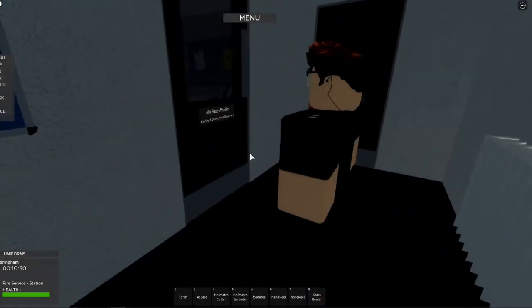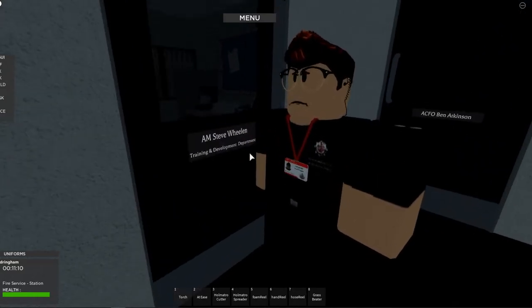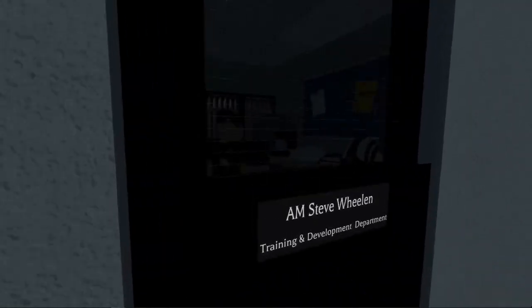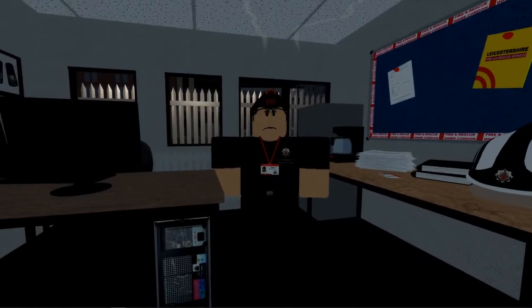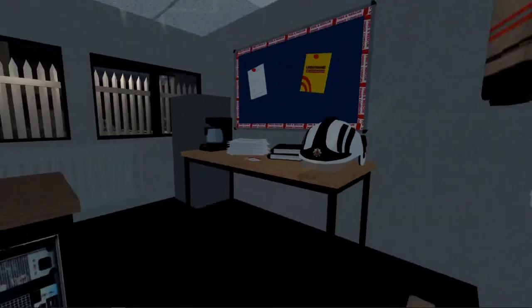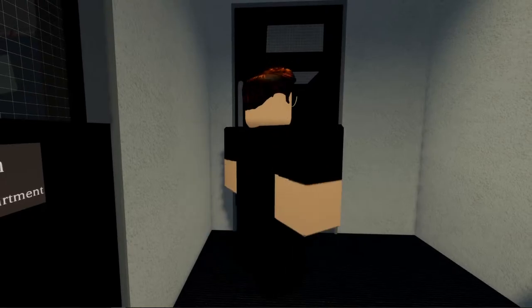Through here, this is the area manager office. So this is the training and development department base. So we have in here just lots of different memorabilia and a nice little area for the area manager to be. This is the ACFO's office, and that's a fire call.